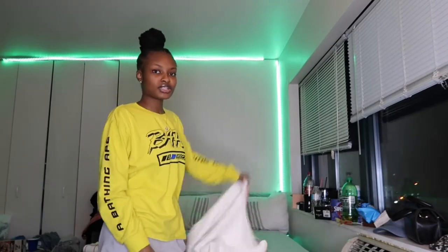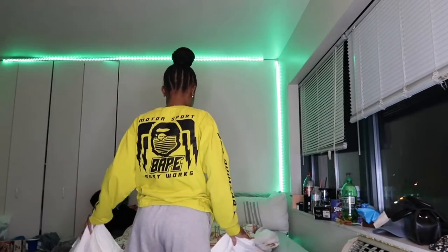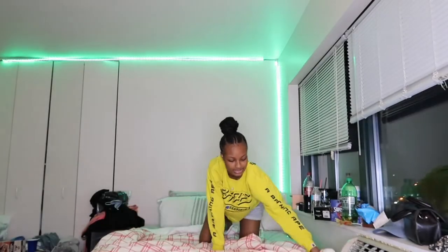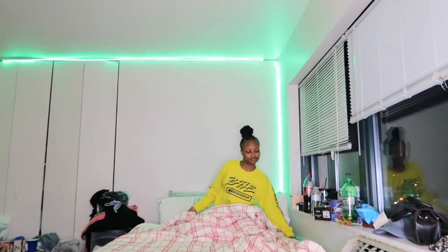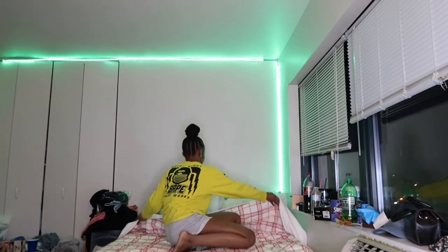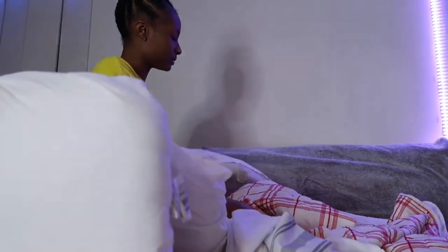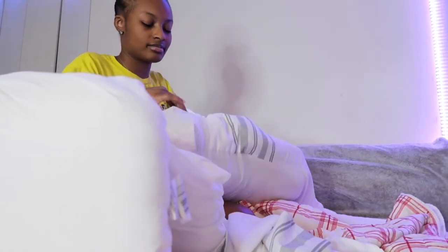Okay. Do you see how thin this is? Each pillowcase, which is probably weird, but it made sense, but now they're all messed up.